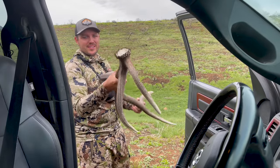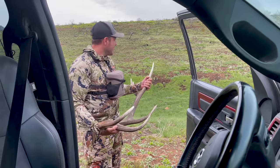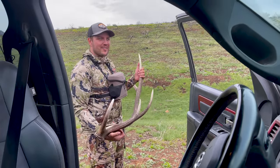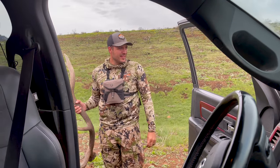Nice. It is pretty thick, sweet, huh? A thick old burr on that thing. Heck yeah. Love the color on it. Welcome to bear 2022, shed hunting. So let's do it. Now let's go kill a big bear.